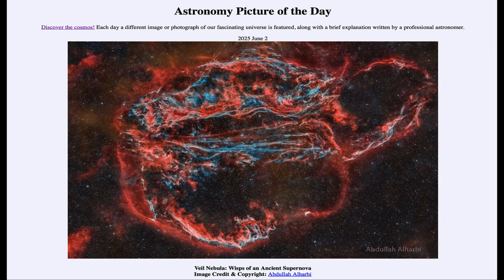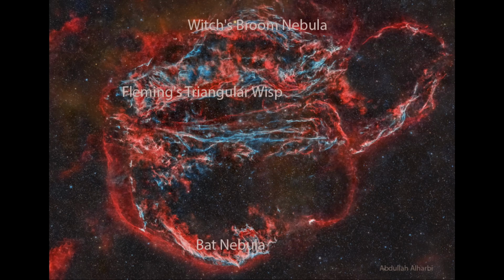Today's picture for June 2nd of 2025 is titled Veil Nebula, Wisps of an Ancient Supernova. So what do we see here? Well, here we see a large section of the sky looking at what is known as the Veil Nebula, which is a supernova remnant. Now, how big is this large section of the sky? Well, it's about 2.5 degrees in size.